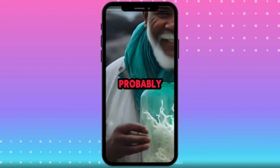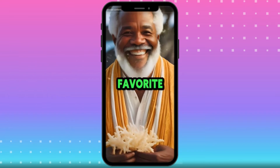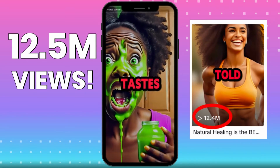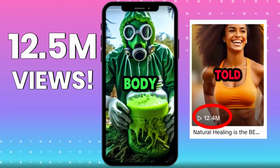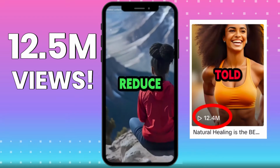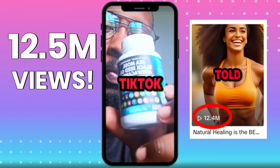Stop taking sea moss. You probably think it contains 92 of 102 vital minerals. You were probably told it helps heal the body inside and out. And you might even think it was the favorite of Dr. Sebi himself. But what if I told you all of this is completely true? Okay, I got you, but let's just be honest. That sea moss in a jar literally tastes like boogers, and the market has been flooded with fake pool-grown sea moss that can be poisonous to your body. This daily capsule contains the purest form of real Irish sea moss. It also has black seed oil to help grow longer and thicker hair, ashwagandha to reduce stress, and burdock root for a full-body detox and aiding weight loss. This is multi-mineral, the highest-rated natural supplement, and you can purchase yours from the TikTok shop below.